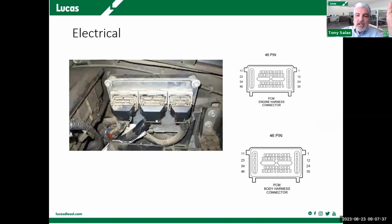So obviously the one that's been knocking on my door a lot when it comes to phone calls and issues that I see is pretty much the issue where you got no communication, or you got something causing no communication, or no crank, no start. As you know, the 6 liter has the PCM bolted there on the passenger side on these trucks, primarily the Super Duty and cab chassis.